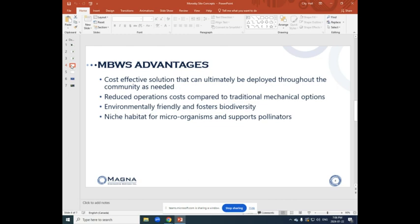The second is reduced operational cost. This was really important to Prince Rupert, that whatever you're getting for wastewater treatment, it's not increasing the operator level that's required, so that your existing operators can be operating and maintaining them.